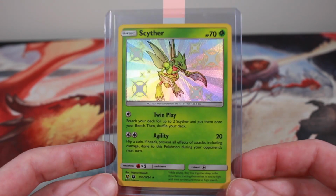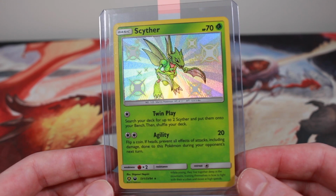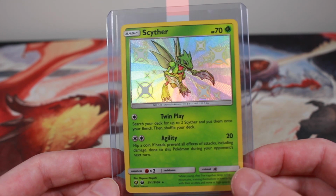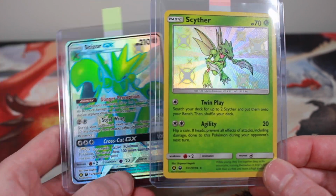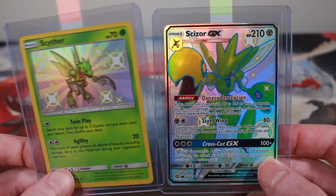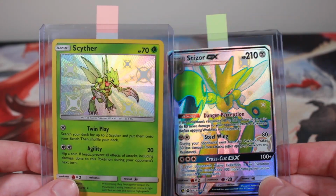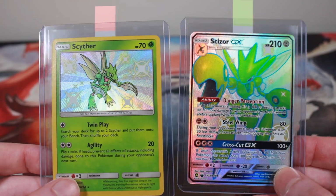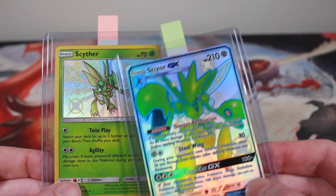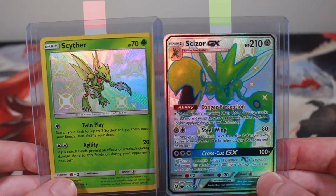Also pulled the Scyther Shiny, the little shiny boy here. People are actually calling these baby shinies because it's not full art, so just a basic regular art shiny card. And then I actually traded my shiny Alolan Ninetales for the shiny Scizor. So I'm gonna send these in to get graded. For some reason I'm really into sequentially graded PSA cards. So this one would get graded first, and then this one would get graded right after it. So if the numbers were 1, 2, 3, this would be 1, 2, 3, and this would be 1, 2, 3, 4, just as an example. So hopefully these both get 10s.